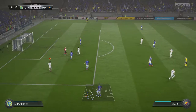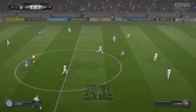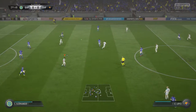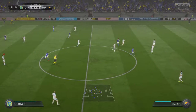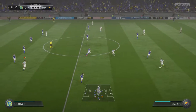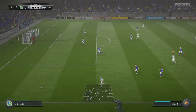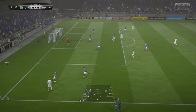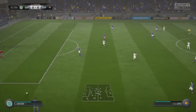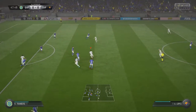Easy work for the keeper here. Well, he could have kept the ball, but he didn't. Well, the ball's gone out for a goal kick. They've got the ball back. The interceptor got it for them.